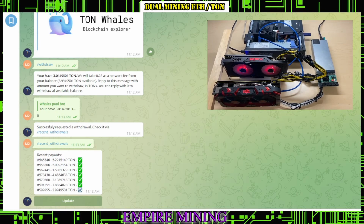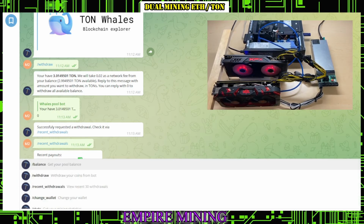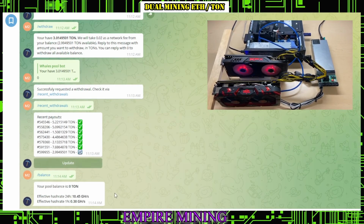So there's how you actually pull the money into your wallet, and basically, you've got the / commands in here. It's pretty simple to use. And once you get it there, your balance now will naturally be 0. And these show your effective hash rates, and it's not as detailed as Ethereum and other ones, but gets the point across.